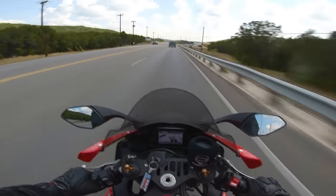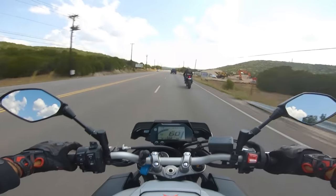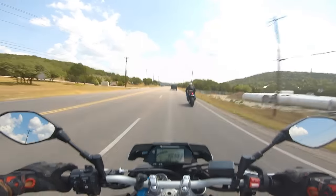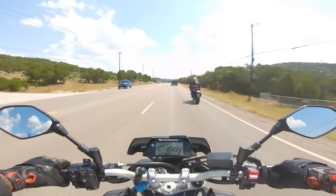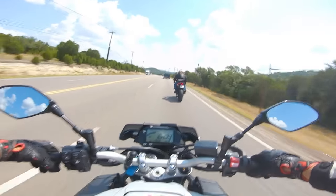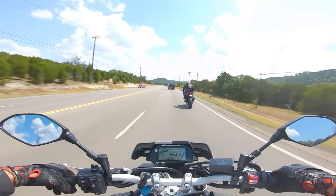It's, on a highway, it's okay. It's fine. Whereas the MT10, if you were going to do a lot of highway miles, I would probably get a windscreen on this thing, maybe adjust a couple things here and there. But overall, wow, what a comfortable motorcycle.